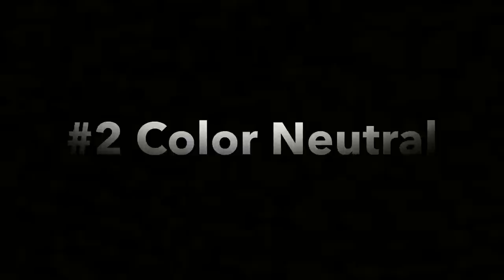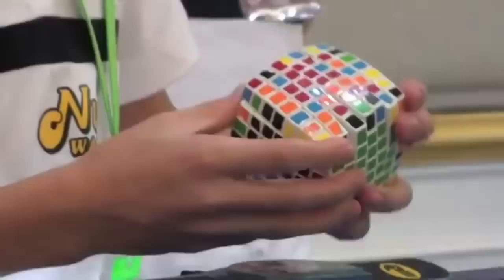The second thing that makes Feliks so fast is him being color neutral. This part of his solve really sets him apart from all other fast speedcubers because he can stay consistent with his times on all different colored crosses. If you're a cuber, you know how hard it is to solve on other colored crosses, so for Feliks to be able to average sub 8 like this is just insane.